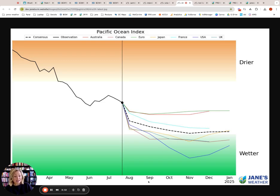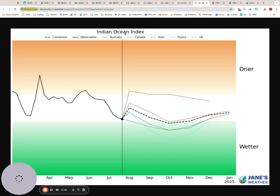So all of that, as we're heading to spring, suggesting lovely moisture coming in from the Pacific Ocean to help fuel our rain systems. This one heading in this direction, these two staying completely neutral. All right, heading over into the Indian Ocean, our Indian Ocean index. This one has been bobbing around.